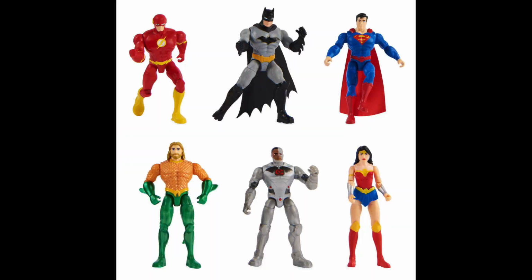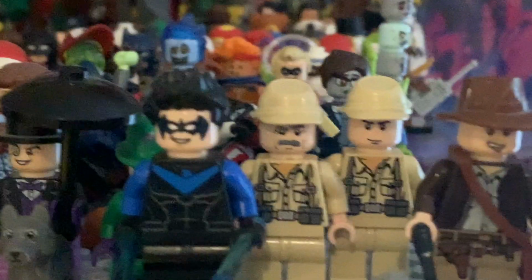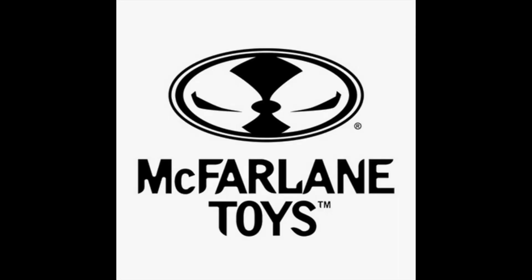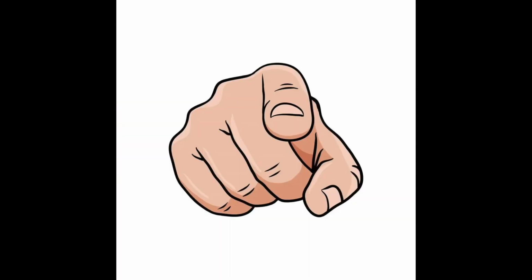So, DC figures. You got a few options. For DC figures, you have three options. You can either go down the Lego route if you love Batman, the import route if you love Batman, or the Mcfarlane route if you love Batman. Yeah, you kind of just have to love Batman if you like DC.